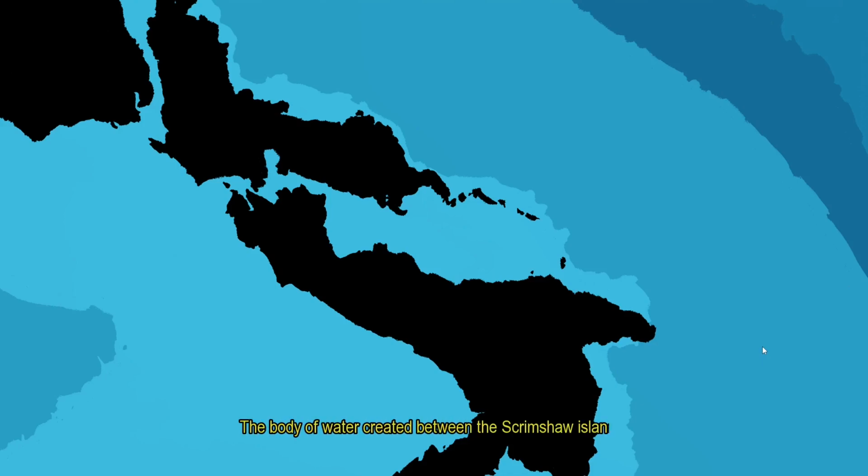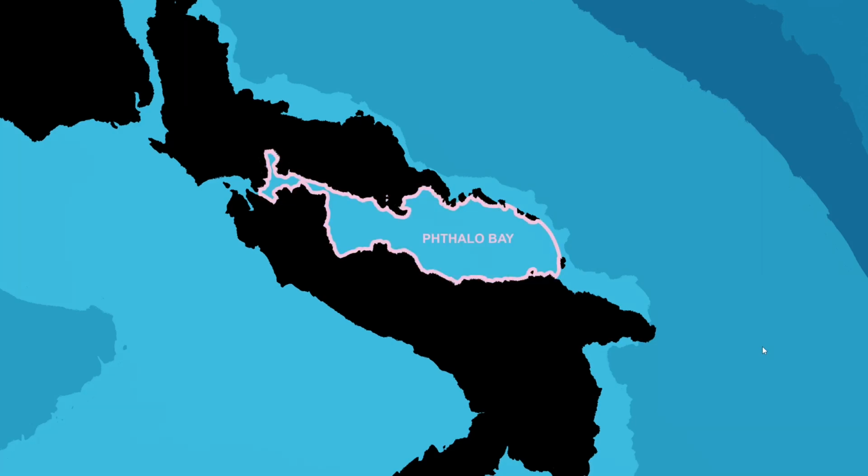The body of water created between the Scrimshaw Islands is known as the Thalo Bay.